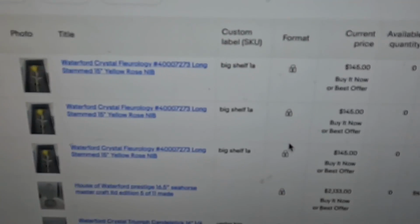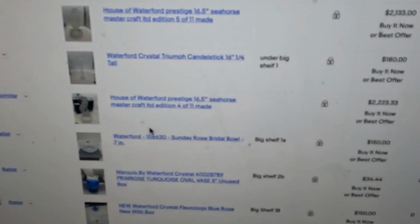This is one thing that I sold two of. Out of the first unit that I paid $7,000, there were two of these. They were originally $6,000. And she bought two of them, never used them, only 11 made in the world. Right here you can see Waterford 145 sold, 145 sold, 145 sold, 2133. But I actually took an $1,800 offer. Lots of Waterford here.